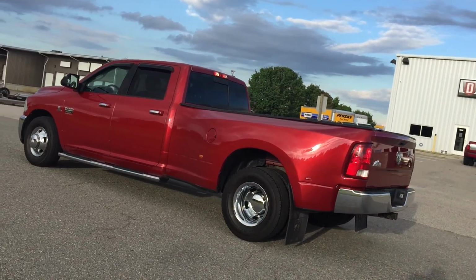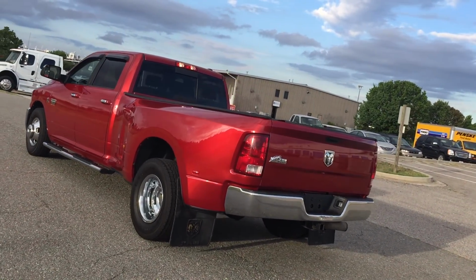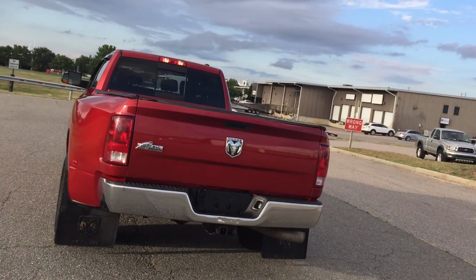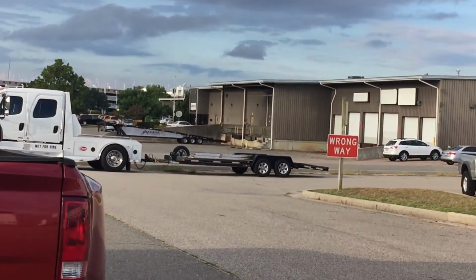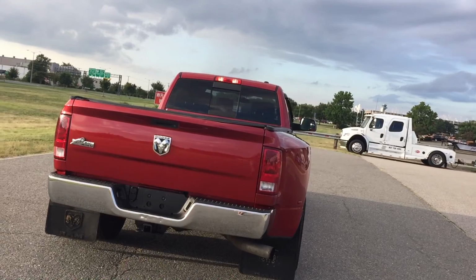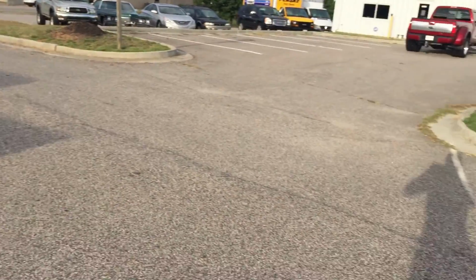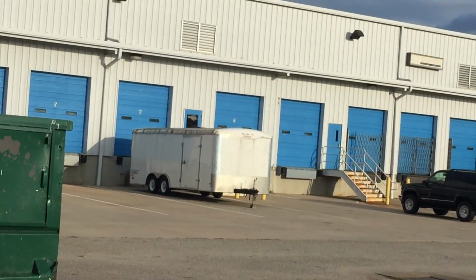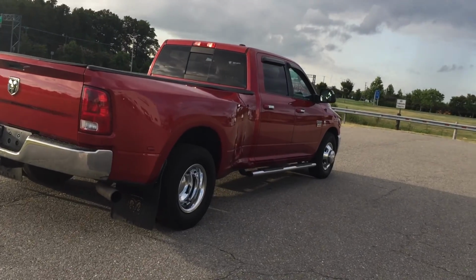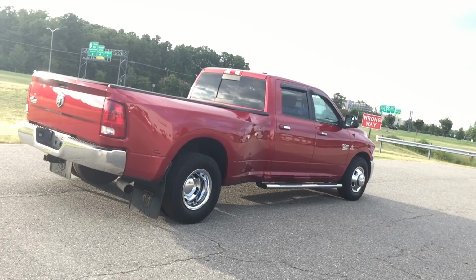The only reason we got this vehicle in inventory is because of the insane pristine condition for the year and the miles. Most importantly, I've also driven this truck with that trailer right there with four four-wheelers loaded up on it, as well as this morning I dropped off that enclosed trailer full of gear to the shop. This truck drives absolutely perfect. I'll show you that here in a moment in the video.